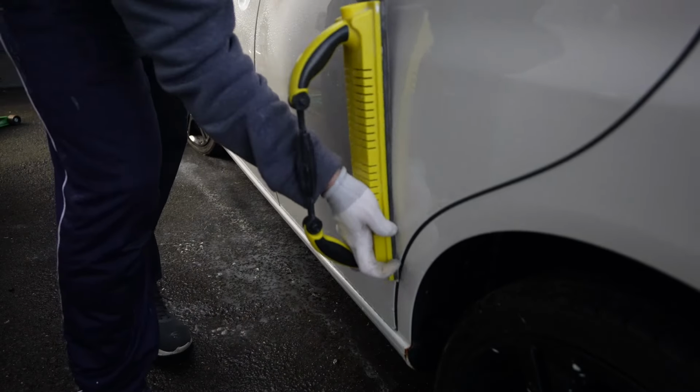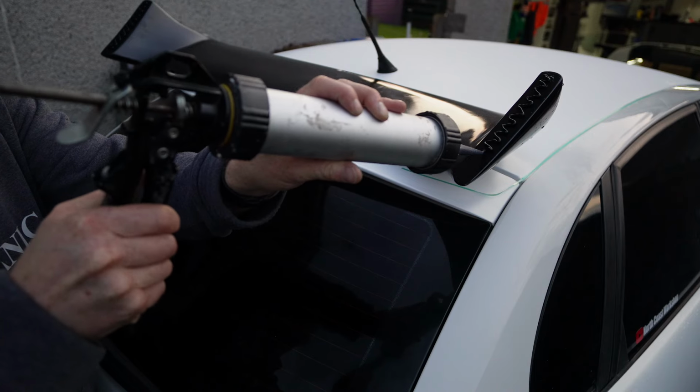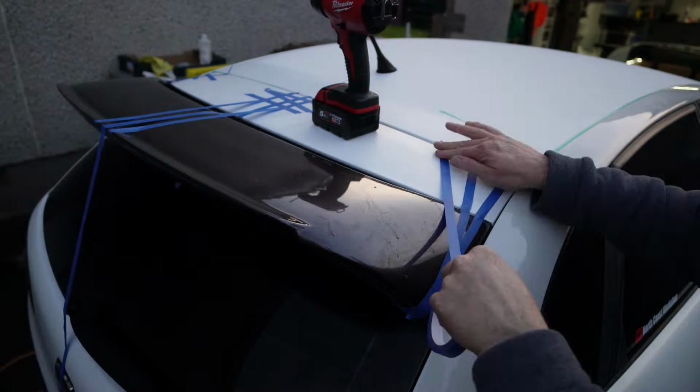So I cracked on then with trying to smooth out this rock solid body filler. I then slapped on some Tiger Steel onto this Boy Racer spoiler and secured it with a little bit of masking tape.